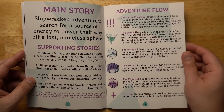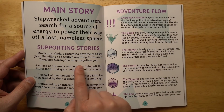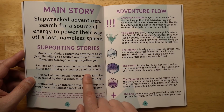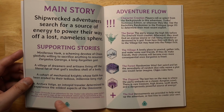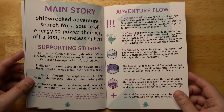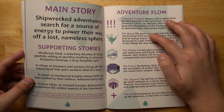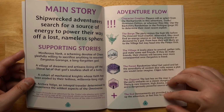Supporting stories, we have a scheming devotee of chaos, gleefully willing to sacrifice anything to resurrect a long-forgotten god, a village of dreamers and artisans living off the literal fat of that god's soulless shell of a body. Gross. A cohort of mechanical knights whose faith has been eroded by their tedious, millennia-long vigil. And Dr. Arctura Volgo, an intrepid traveler determined to experience the wildest aspects of the Omniverse. Make a character, you're on a barge, crash in a village, explore a forest, get to the ziggurat, and then things can happen afterwards.